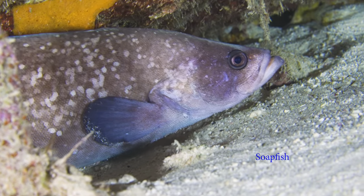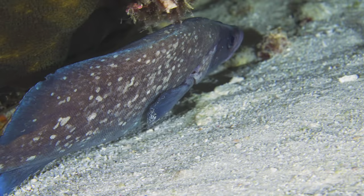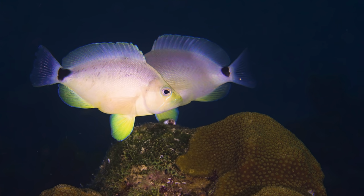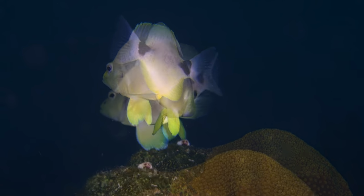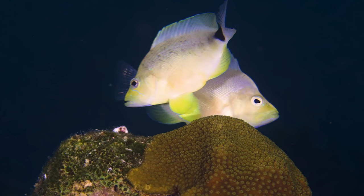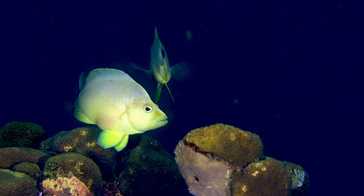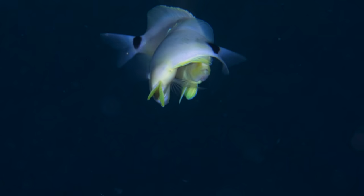We leave this soapfish to experience the spawning ritual of the butter hamlets. Two butter hamlets come together at the top of a coral structure. Nope. Back off the lights. We try again. Still too close. We back up a little more. There they go.